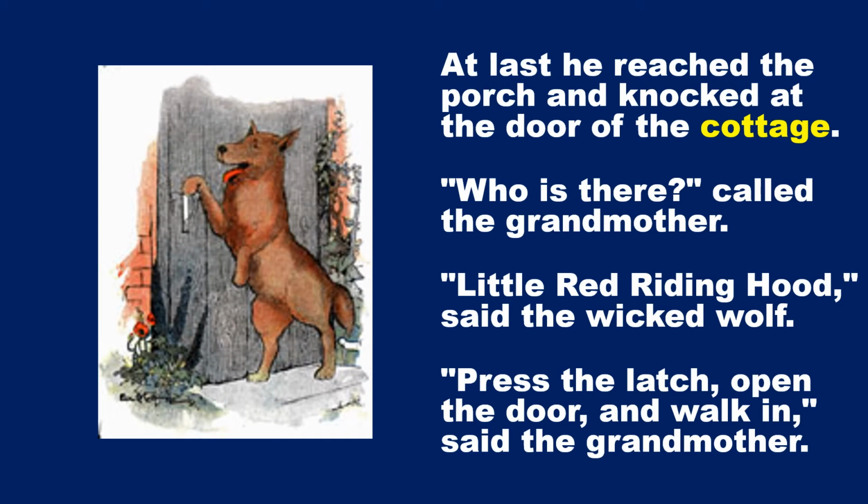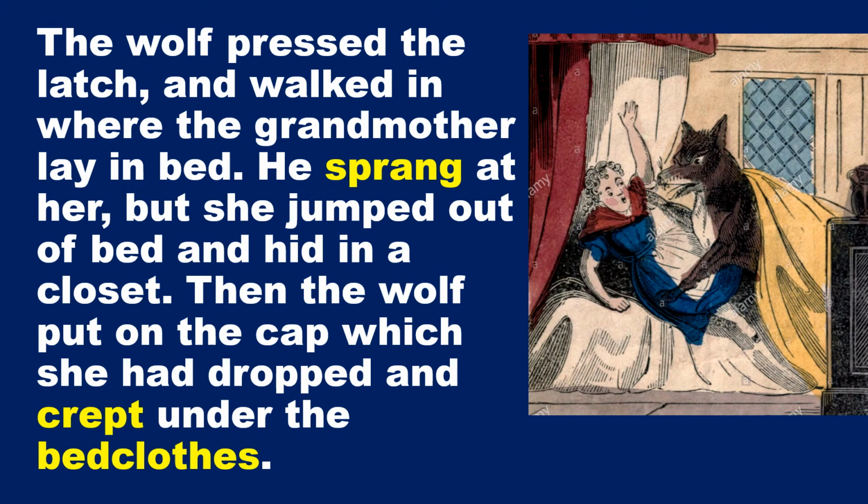At last he reached the porch and knocked at the door of the cottage. "Who's there?" called the grandmother. "Little Red Riding Hood," said the wicked wolf. "Press the latch, open the door, and walk in," said the grandmother. The wolf pressed the latch and walked in where the grandmother lay in bed. He sprang at her, but she jumped out of bed and hid in a closet. Then the wolf put on the cap which she had dropped and crept under the bedclothes.